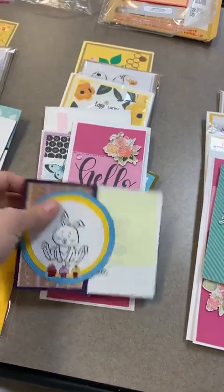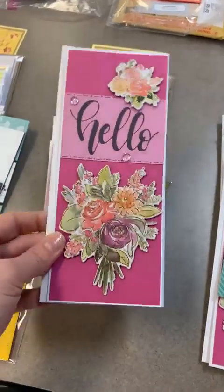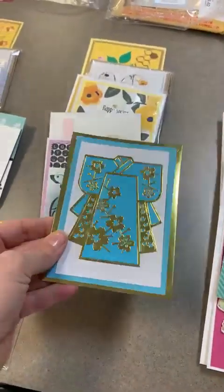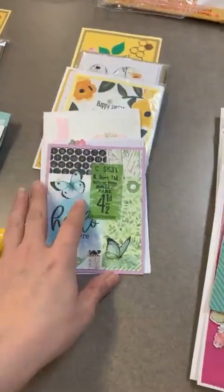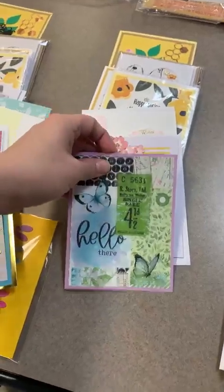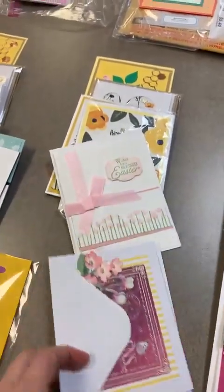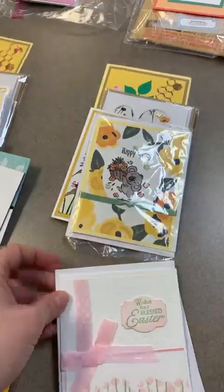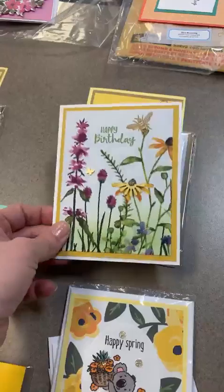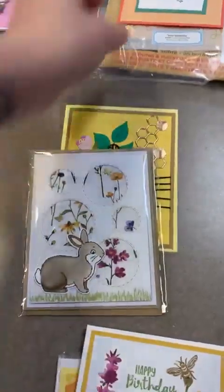Cute little fold open. This one here uses the Pink Fresh washi tape. I love the foil paper on that one. This is that beautiful Simple Vintage Bloom line. So many cute little cards for the swap. Are these not adorable? Love, love, love them.